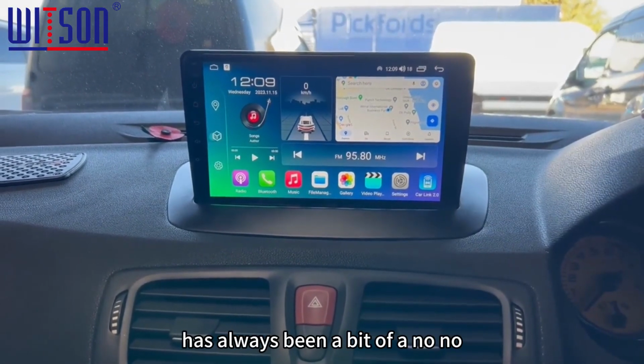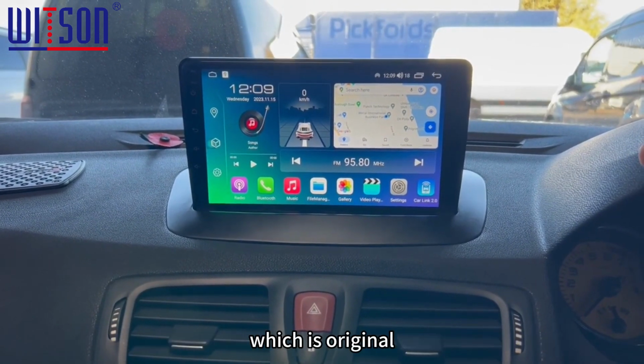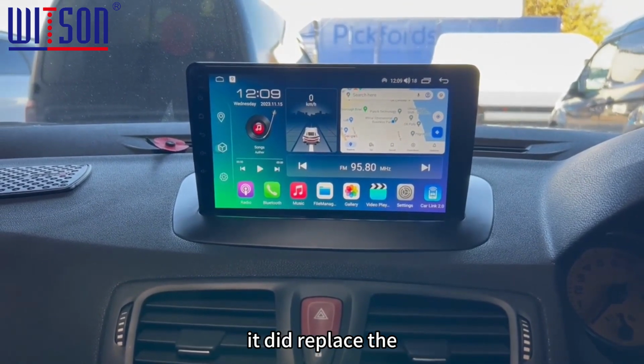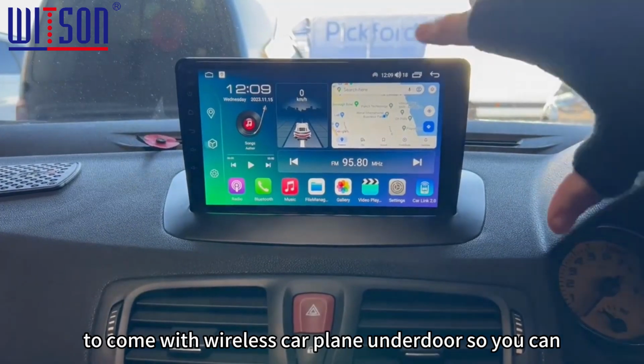Good news with this is it actually works in cars with the original TomTom Navi, which has always been a bit of a no-no in the past. So if you do have the original TomTom Navi in the car, it will replace that too. It did replace the original in this car today, so I'm just going to give you a little run. It does come with wireless CarPlay and Android Auto.